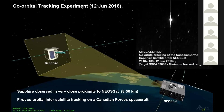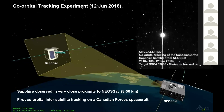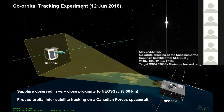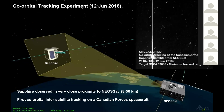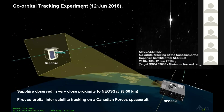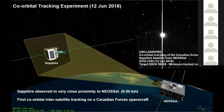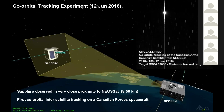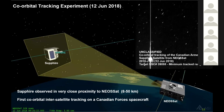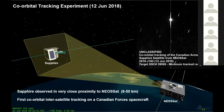In June 2018, Sapphire was observed in very close range to NEOSat. NEOSat and Sapphire were actually launched into orbit on the same rocket, PSLV C-29, if I remember correctly. And one of the neat things about that is that each satellite has its own orbital period, but every 14 months or so, they get close to one another.